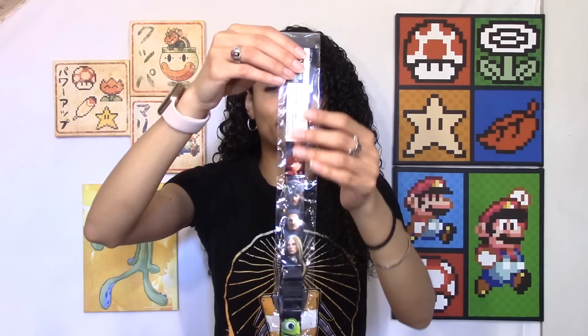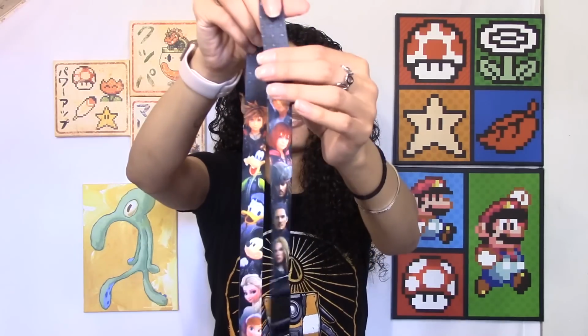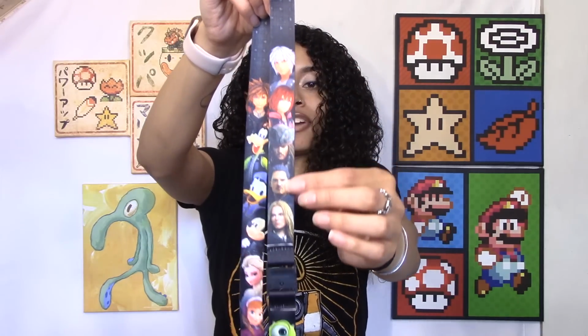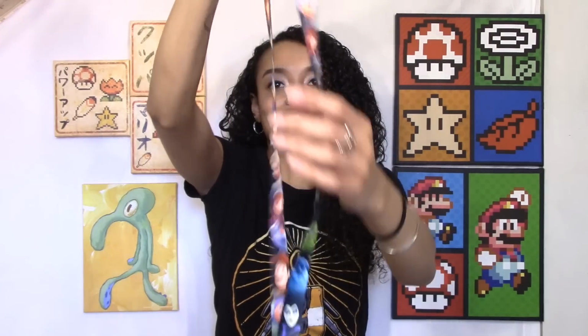This third lanyard was a free one. It's the Kingdom Hearts lanyard, so if you stopped by the Square Enix booth and signed up, gave them your email address or something, they would give you this lanyard, which let me just take out of the package here. This is really cool because, of course, it's Kingdom Hearts, so you've got your Final Fantasy characters and then you've got your Disney characters over here.